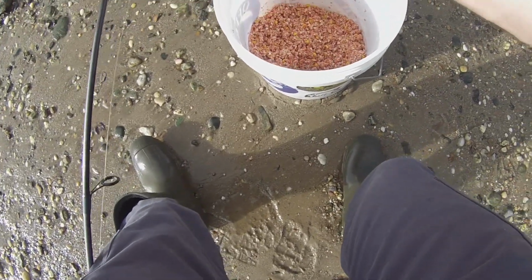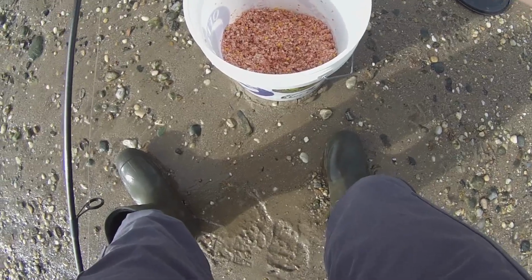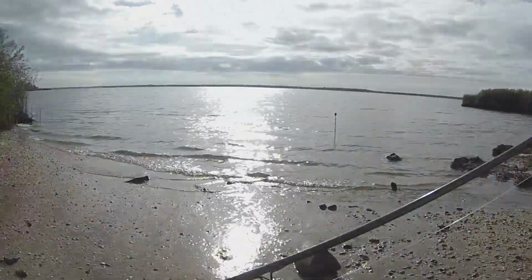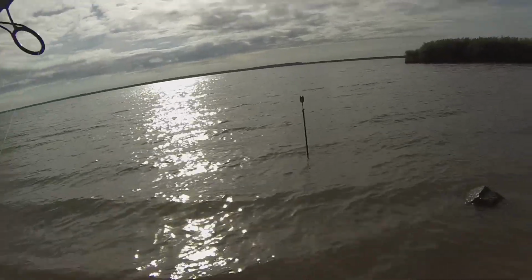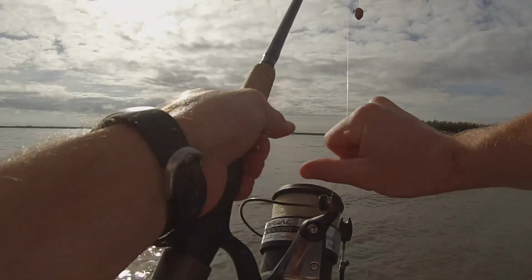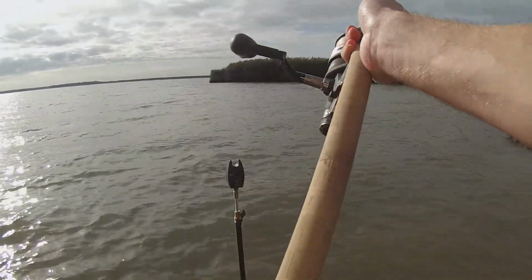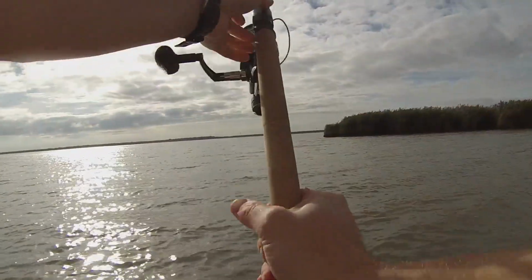This one we're also using a juicy pear. This is a bigger piece, 20mm. Nice size boilie here. And this is a St. Croix Avid Series Carp Rod. This is my newest addition to the arsenal here. We're going to give this one a cast. We're going to get it near that brush there. Not too close, but yeah, right there should be good.